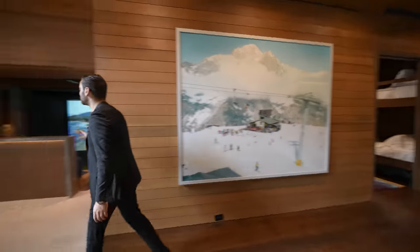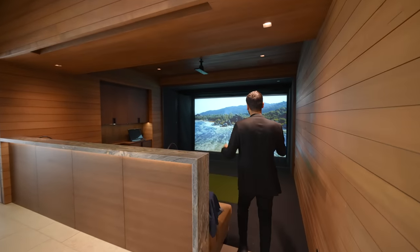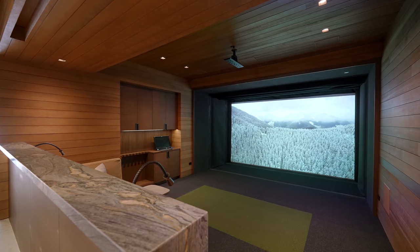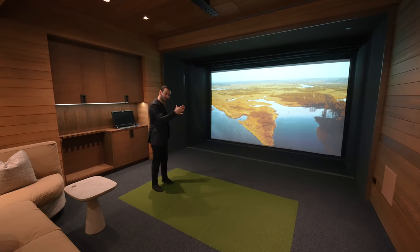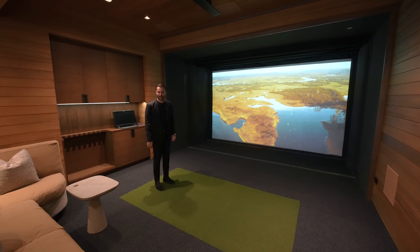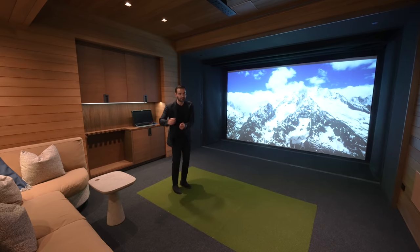But first, I wanna actually bring everybody right here. We have this opening taking us to the sports simulator. This is an area where you can play all kinds of games. Again, lower level is where we have the guest bedrooms and the entertainment in this house. Built-in seating, cabinetry, great space. Yeah. Hit some balls here.